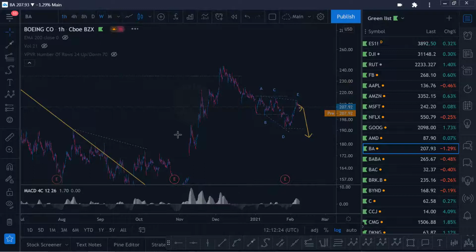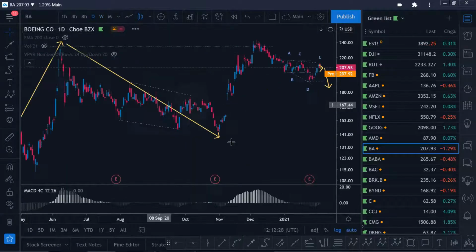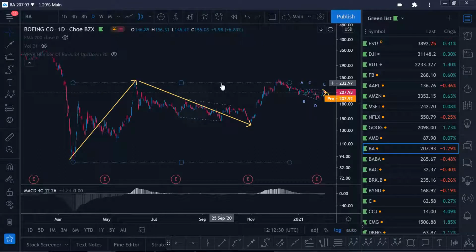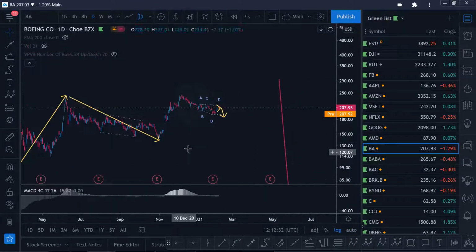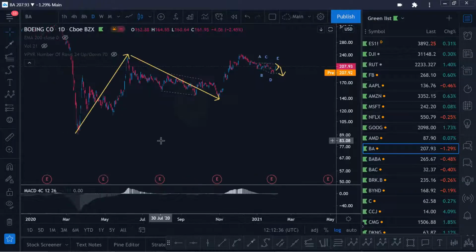Higher time frame says potentially even more than that, as we look at this as the potential structure that goes down towards the lows at 88. But again, it's very, very tricky price action for Boeing because there's no real structure that we can clarify in here without much speculation.